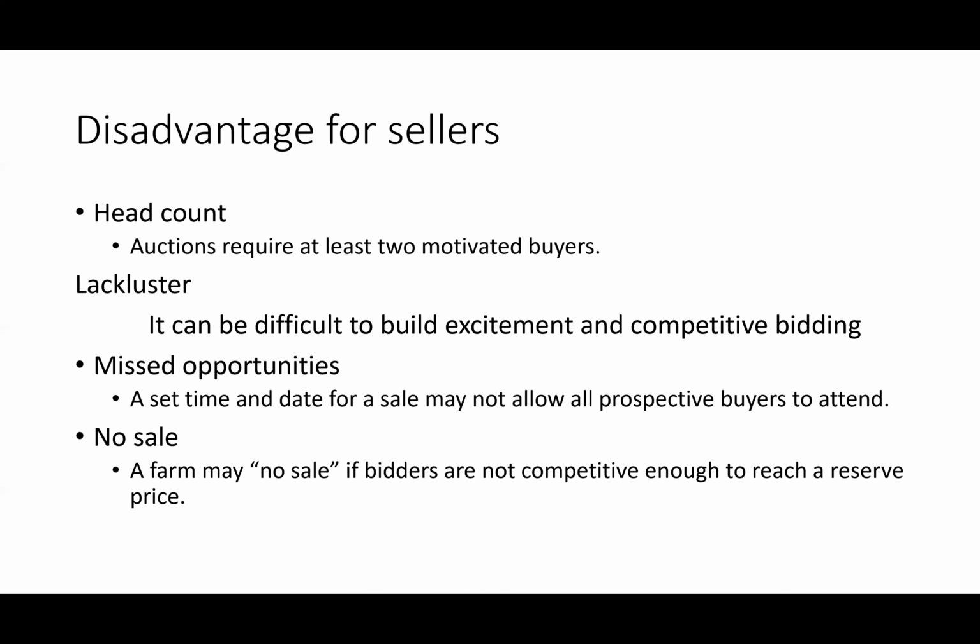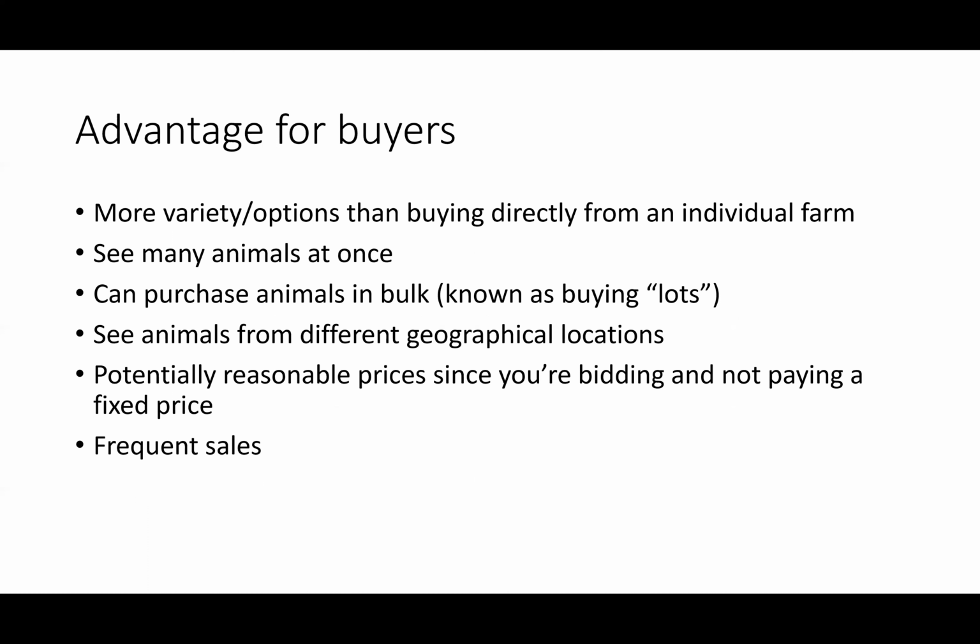And a farm might have a no sale if there's a reserve price on your animal, so that you might have to go back home with the animal that you tried to sell that day. So those can be some disadvantages for sellers.